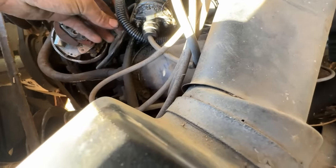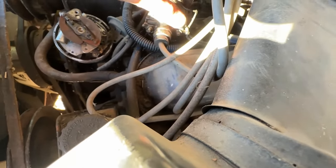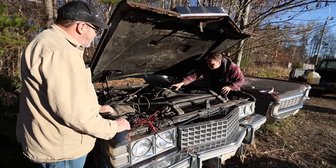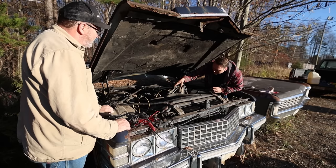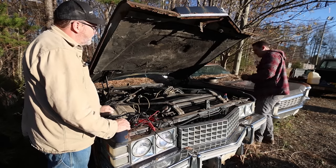Where do you go? So I'm assuming this is the positive because it looks like it's got a power wire running to it. Yeah, so this is the positive side. Nice. Well, hey, let me put the cap back on. That would help, wouldn't it? Rotor button on? No. I'm getting excited, ain't I? I need to slow down for just a second.